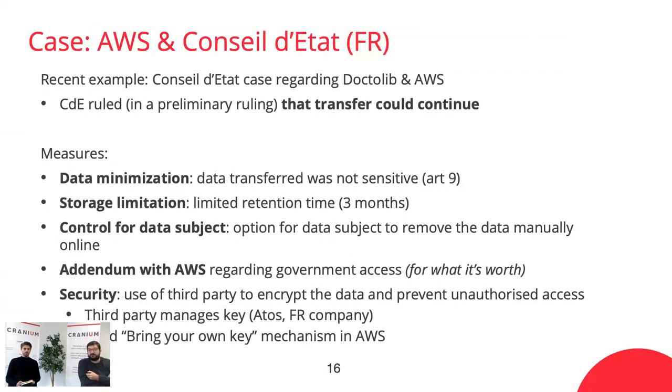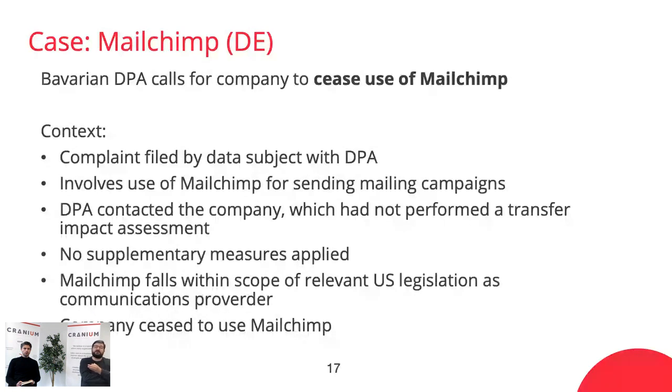Interesting in the way that, as opposed to a number of other cases that we've seen now, the MailChimp case, the Bavarian Data Protection Authority published some information. It was also now available on the EDPB website, where, based on a complaint by a data subject, they received a complaint by someone who said, well, this organization is using MailChimp to send me emails. This is clearly non-compliant because it's an American organization.